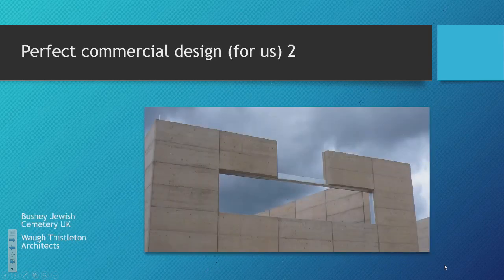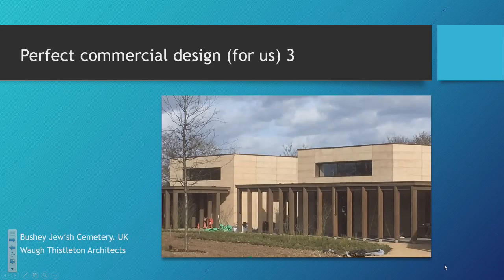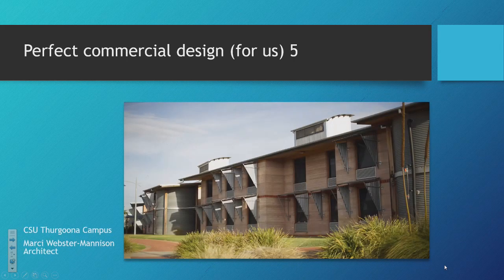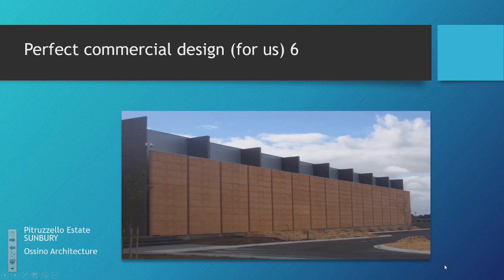And just simple things like rammed earth. You can see we just built a big steel box with a dirty grey lintel at the top, and that's it, finished. It's not the best rammed earth in the world. Here's another really good, perfect commercial design. Marcy, thank you. That works so well. There's that band of bricks that we use as a sacrificial form for the second floor. How's that for a job, eh? It's easy to build and looks just fantastic. That's a very simple olive processing business in Sunbury.